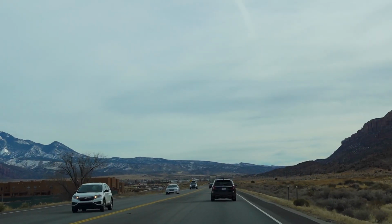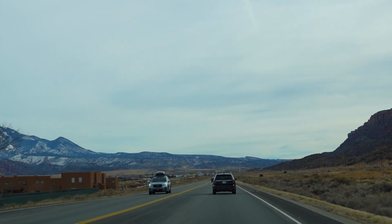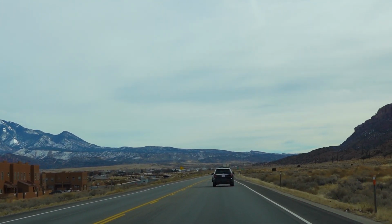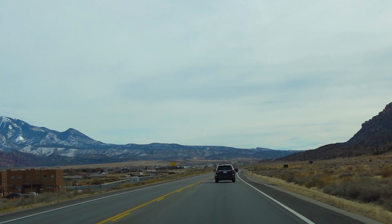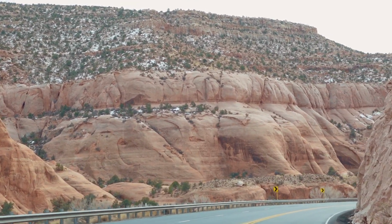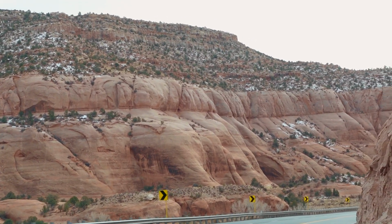After hanging around in downtown Moab for a little while, we regained our adventurous spirit and decided to head down to the Utah-Colorado border. On the way down there, we came across something that we had to stop for.